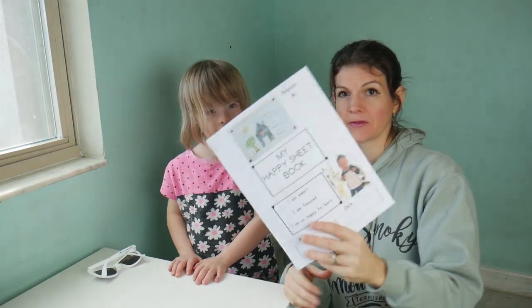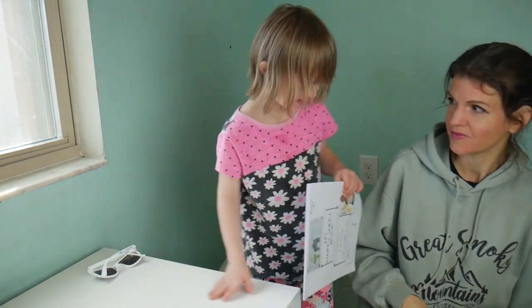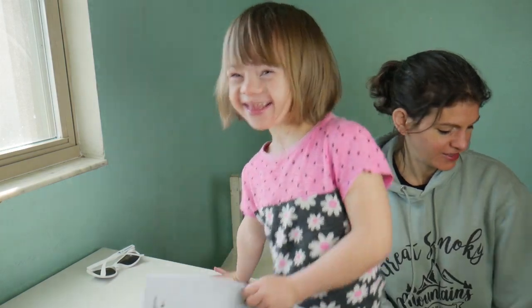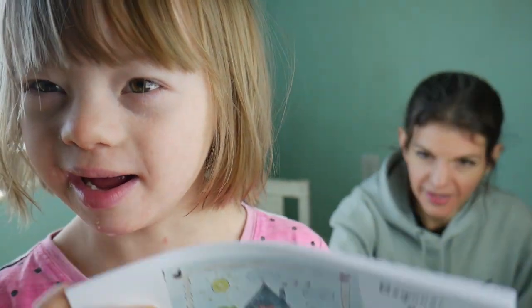So these are her happy sheets right here that she works on. You want to show them? You're so funny. I love. Come sit. Yeah. All right.